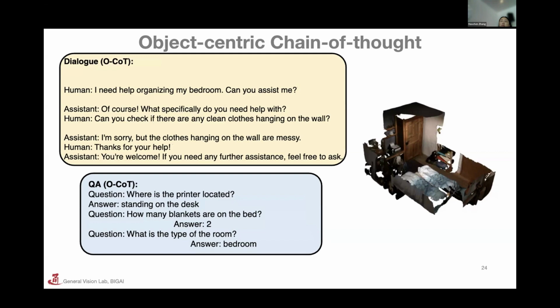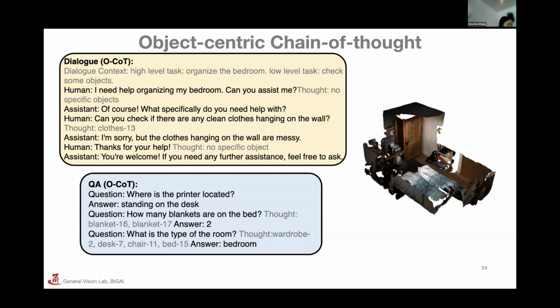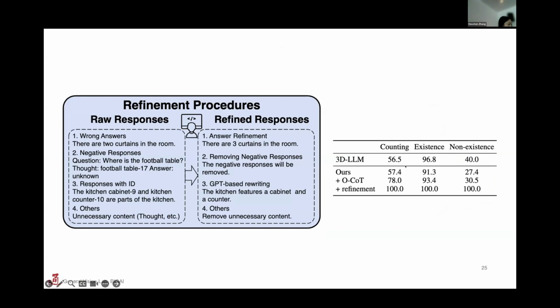The way we address this is that we design an object-centric chain of thought method, where we explicitly ask the model to predict the objects that it refers to. For example, the gray text means the intermediate result the model predicted. It needs to predict which objects it refers to and use those objects to answer the questions. In this way, we can solve the hallucination problem to a very high extent. Along with the object-centric chain of thought, we also design certain post-processing procedures to make sure that our generated data is of high quality.